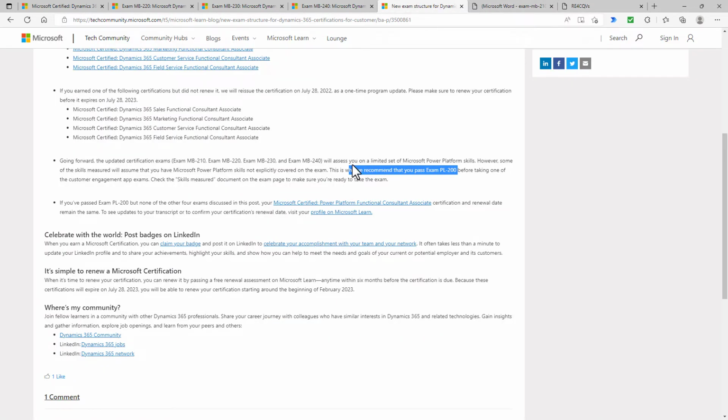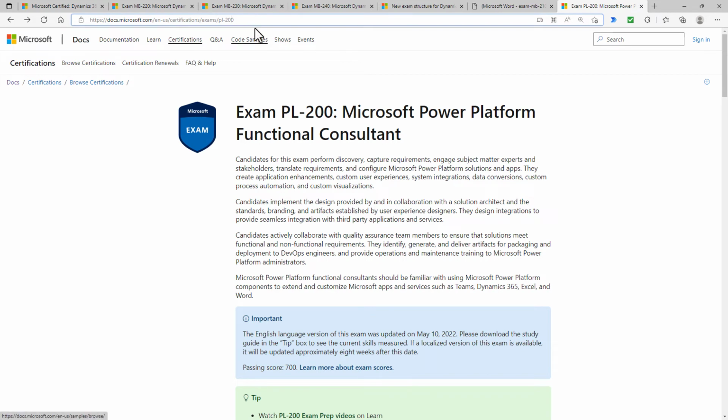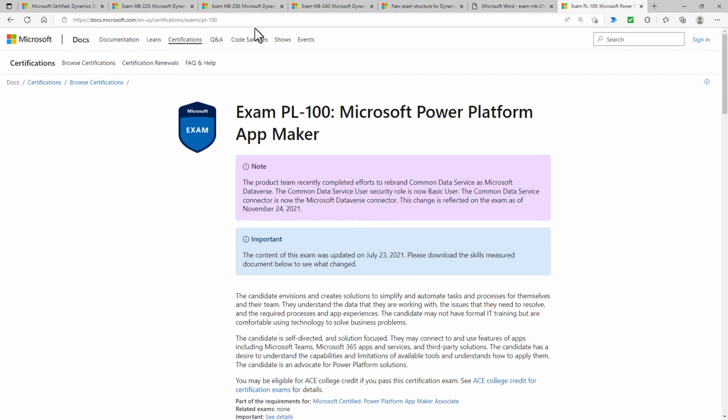Now, Microsoft think differently. They recommend that you pass the PL200 exam. I would suggest you have awareness of the topics on the PL200 exam. But I also think, well, maybe it's not the 200 exam that would be beneficial, but the 100 exam, the Microsoft Power Platform App Maker. Now, the 200 exam has got the requirements that the 100 exam has got and more. However, the 100 is more practically based on creating apps, including model-driven apps.